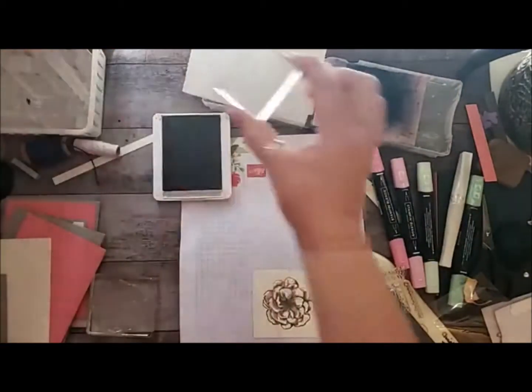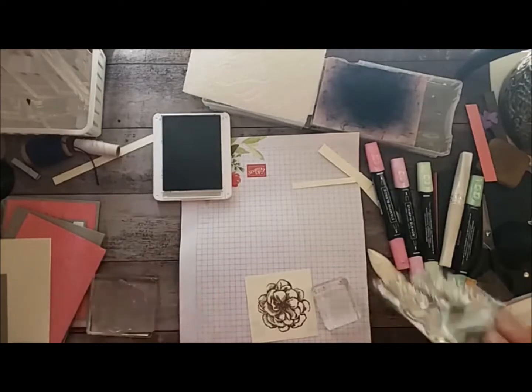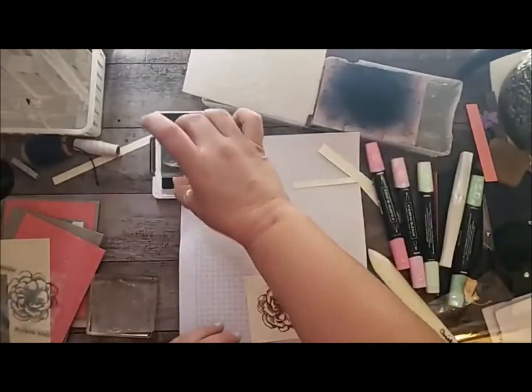I'm going to have to try to use it more often because it looks so pretty. Okay, so here's, where did I set my stamps? Let me get my pretty leaf out. I love this leaf. It's so pretty.